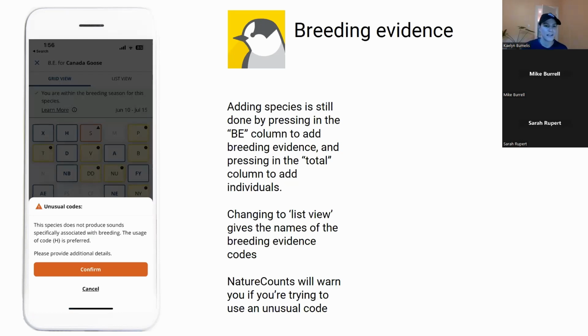There are breeding evidence warnings. So this is for Canada goose. You can see that there's different shades of red, yellow, or, you know, most of the breeding evidence codes are white squares. And so these are warnings, and it's because some breeding evidence codes are unusual for certain species. And so if you can imagine a Canada goose singing, for example, it's not something that you're probably going to experience. So it'll give you a warning: this species does not produce sounds specifically associated with breeding. So you're not going to catch a Canada goose singing to attract a mate, of course. And so there are a variety of different breeding evidence codes. Some are just cautions. You know, are you sure this is what you're seeing? And some are more warnings, such as obviously singing geese.